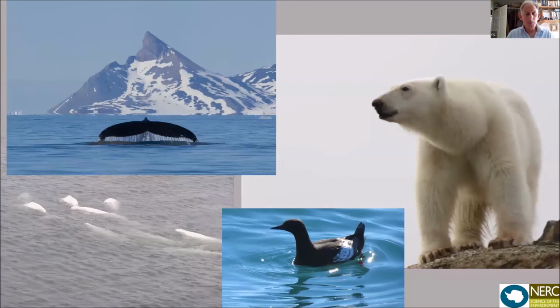And then almost lastly, the wonderful wildlife that we share the place with, and it's so rich in wildlife. We get a lovely picture up here in the top left taken by Elisa Besmo of a humpback whale just showing its tail, the beluga, a Tyston or black guillemot, and then of course polar bear, foxes, walrus, barnacle geese, snow sparrows.